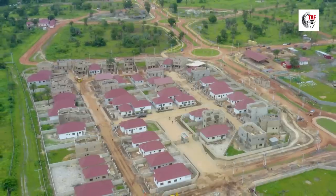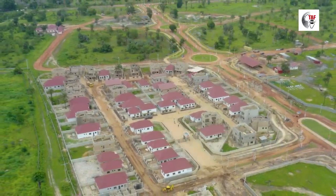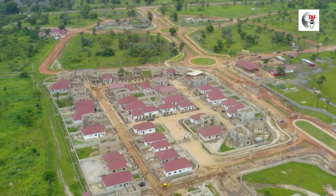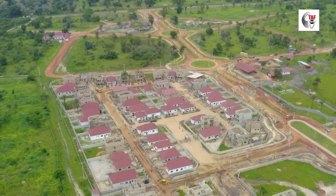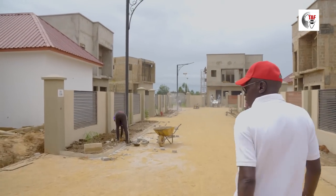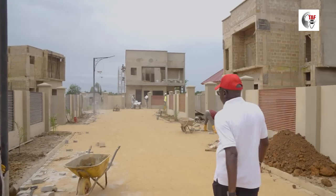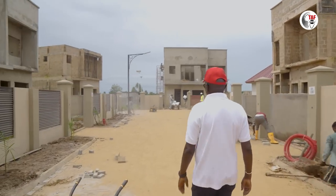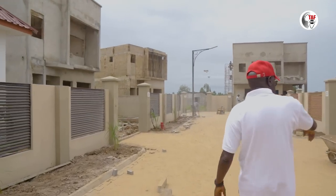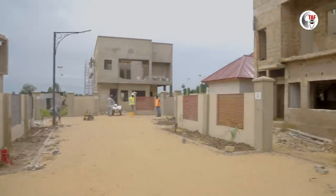All this road work has been done already. And then what is going on is that you have the guys fixing the last end of the interlock in there. That's what they're doing now. They're fixing all the interlocking blocks at the edge. There you go. So this guy is just infilling the interlocking blocks.